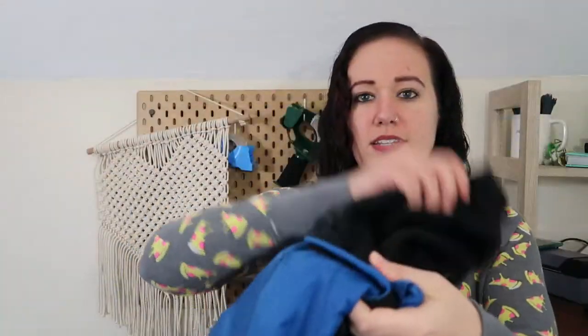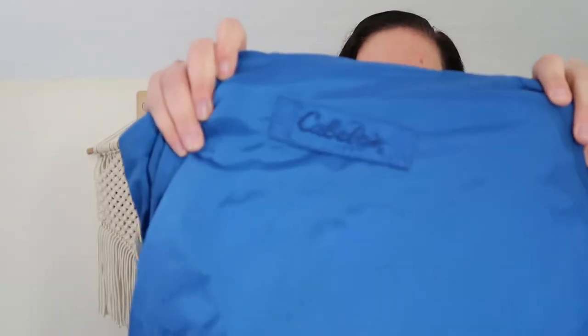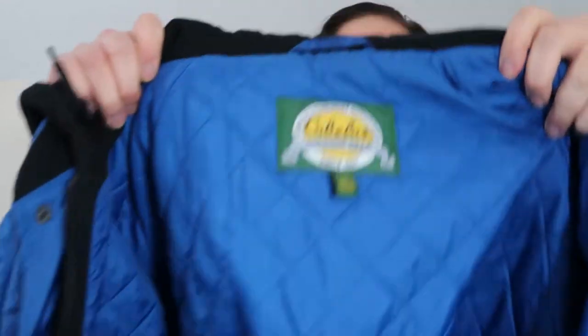So first is this Cabela's jacket. It's a nice blue color. It does have a hood. It says Cabela's on the back. And it is a men's extra large. This will probably go up on eBay rather than Poshmark, but I decided to pick it up anyway since it was so cheap.